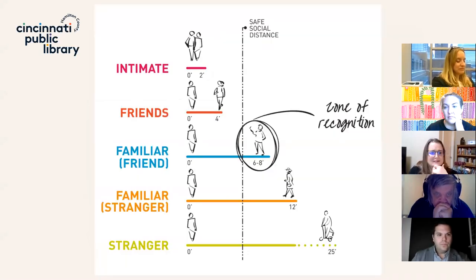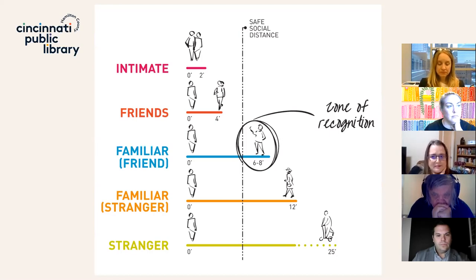But I wanted to throw this in because I wanted to remind ourselves that even within the 6 to 8 foot distance that we're all required to have now and for the near future, we can still become familiar with one another. We can still recognize one another during routines and such. The library can still provide an opportunity to create those social connections.